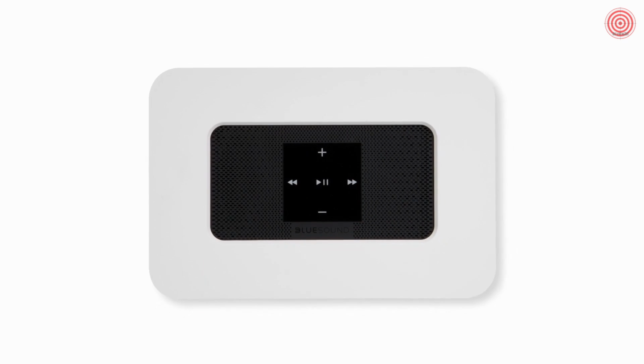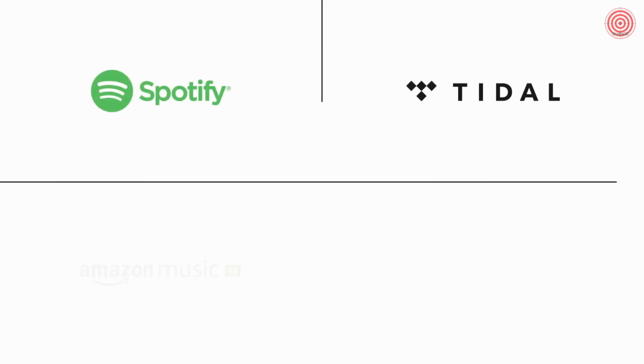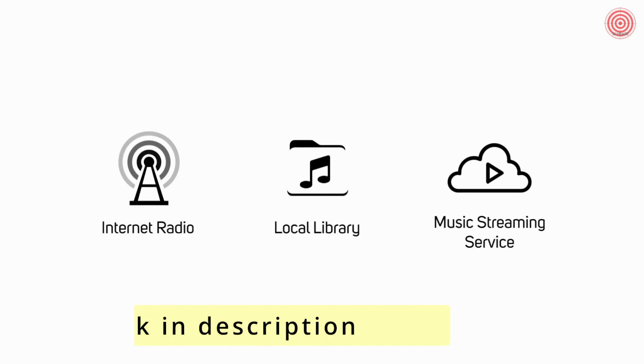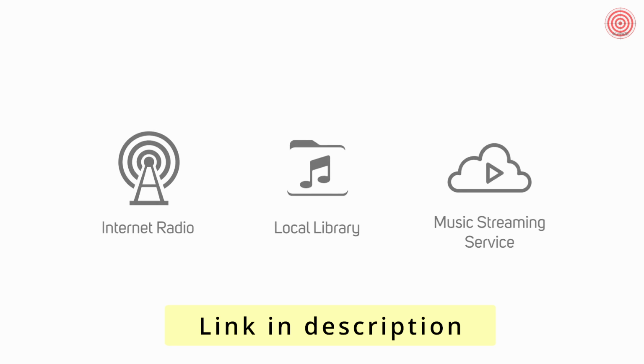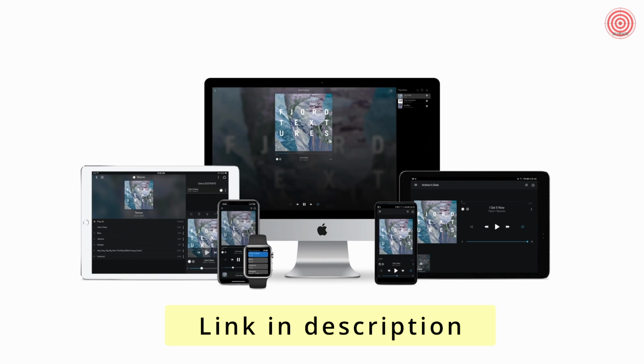The Node is a sophisticated preamp with a high-quality DAC that makes the best of your music source no matter where it is found, online or within your own local content. Having control over all this is easy with the BlueOS controller app.